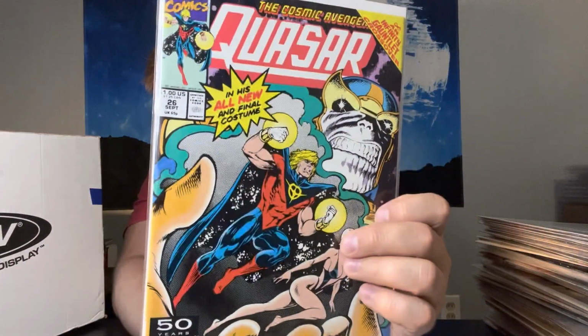Mid-grade copies, but could use a little bit of a press. Mid-grade. Why not? I've always just liked this cover, Quasar 26. There's a couple of covers in the Quasar run that are pretty cool. This has got Thanos on it. Last little stack here. Getting to the end. We got Quasar #26 again, another copy.